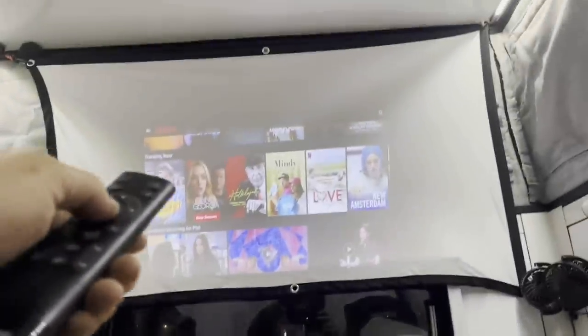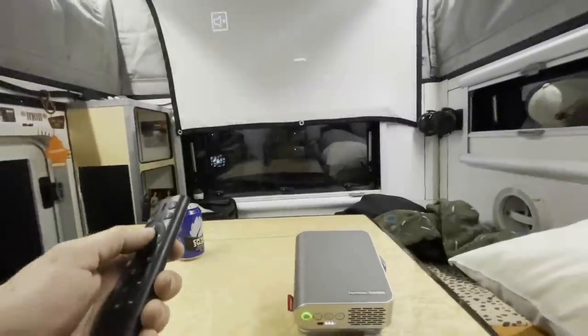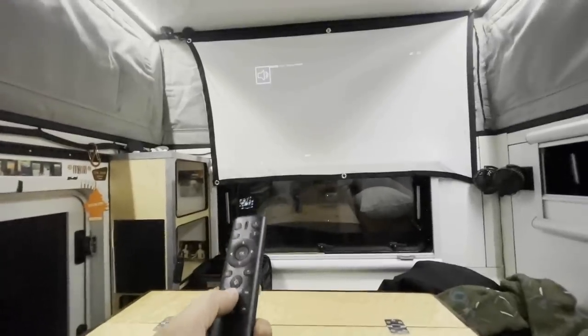We got Netflix on this projector here. Pretty sweet, eh? There we go. I moved it back a little bit. And let's go ahead. That is a lot of coolness. Turn the thing off. This show's silly, okay, but I've been watching it lately. It's got a Harman Kardon speaker.